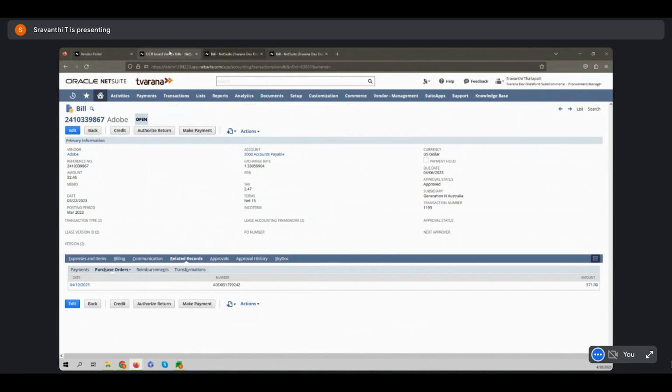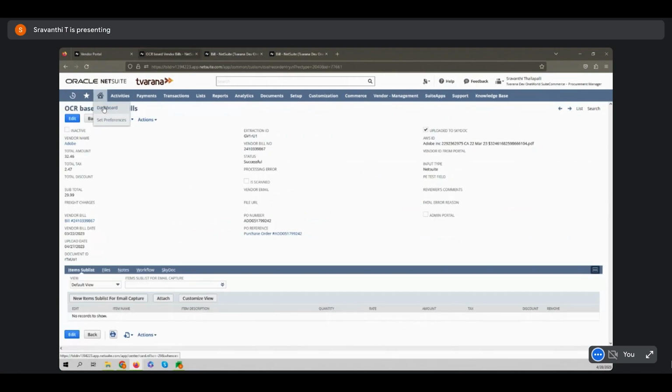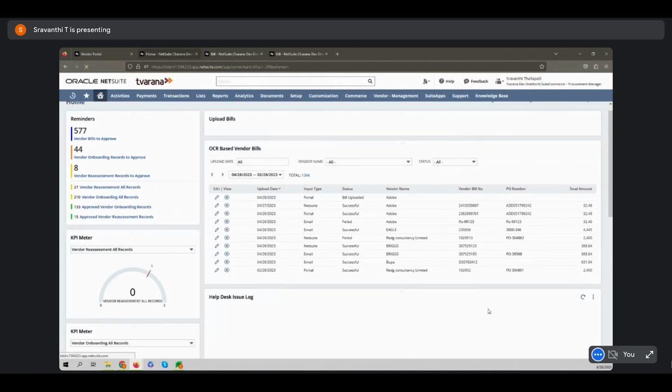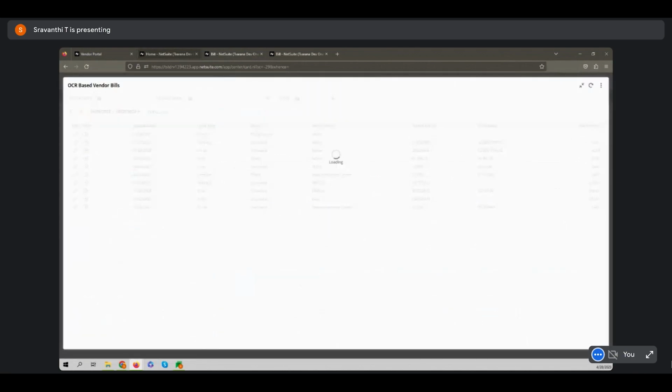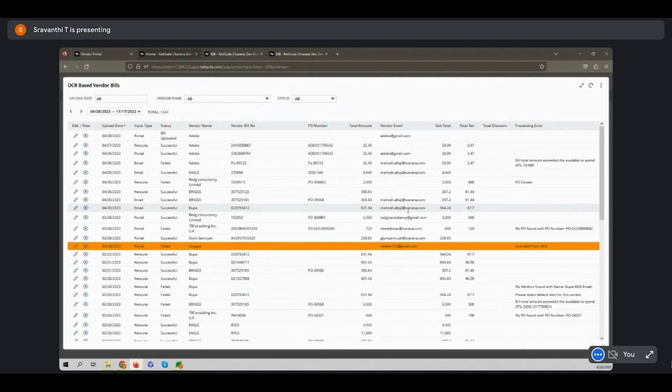Now, going back to the dashboard, let me show you how error messages would look like in case there are any errors digitizing the data. So as you can see here, processing error field is the one that displays the information. This one says bill amount exceeded the available to spend. That means the bill has come in with a value more than what was available on the PO. So it throws an error.